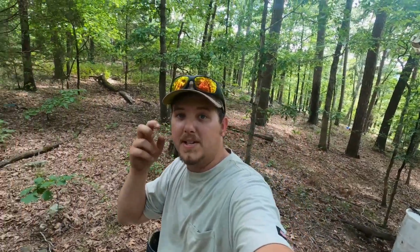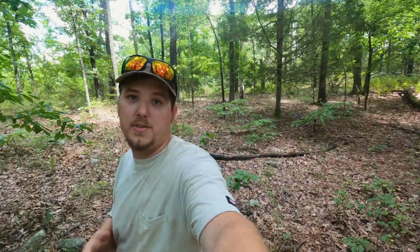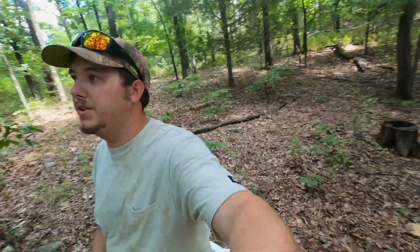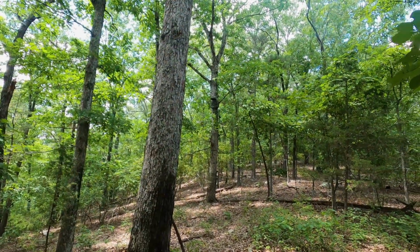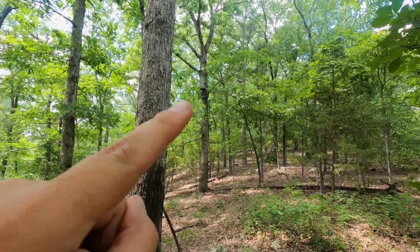So that's it, guys. Right here is just a simple bait setup, a barrel chained to a tree with a hole cut in it on a good location. You can see, I don't know if you can see that, the tree stand right there.